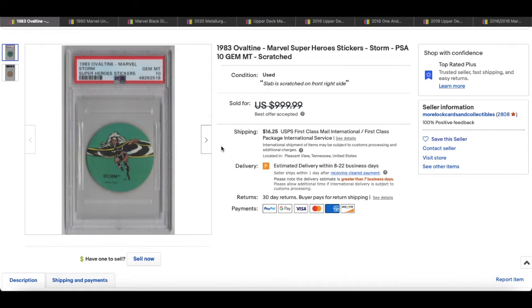But as always, please do your own research. This is me being purely speculative. I am not a financial advisor, all that crap. That's important. But yeah, awesome.